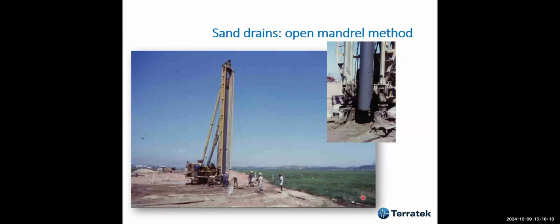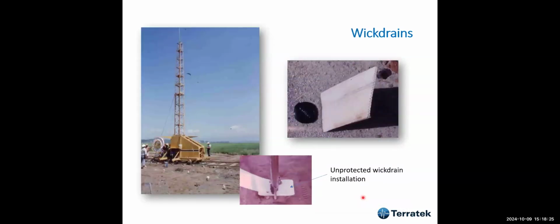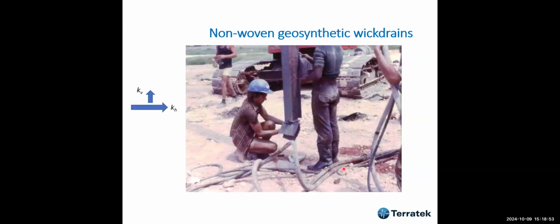And we tested the methods which were used in those days, like sand drains, open-ended method, okay, jetted sand drains, which people thought were very good, and wick drains. Wick drains in those days were the starting point. I don't remember that we used that before, and this is the type of wick drain that we used. Installation methods, where the wick drains were pushed alongside a rod. We don't use this anymore. We know that this is bad because it may smear the drain and prevent its use.